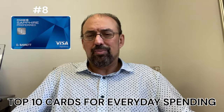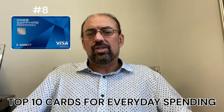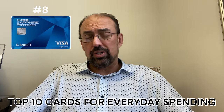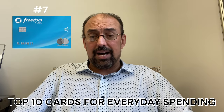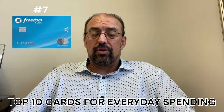So because of that, this card, and they have good protections. This card has primary rental car coverage, stuff like that. So I thought, it's not cash back. It does give you transferable points, and Chase points are very valuable. So I put the Chase Sapphire Preferred or Reserve, take your pick, in the 8th spot on the list.